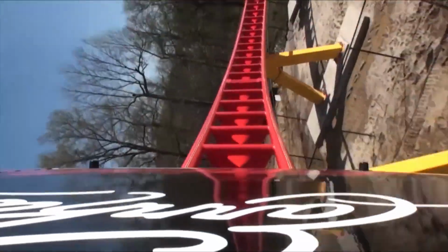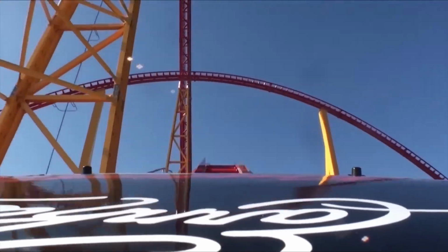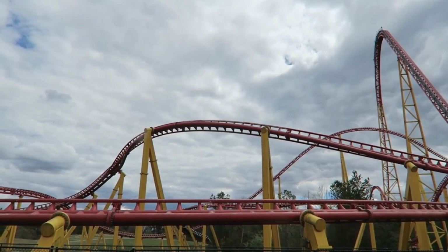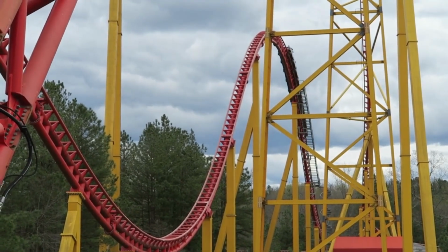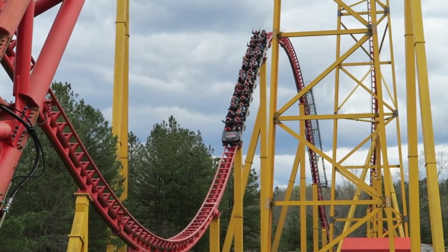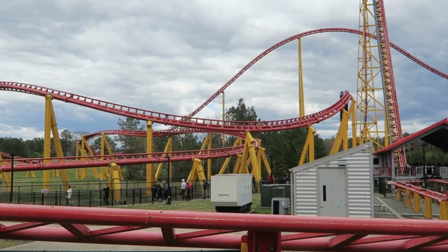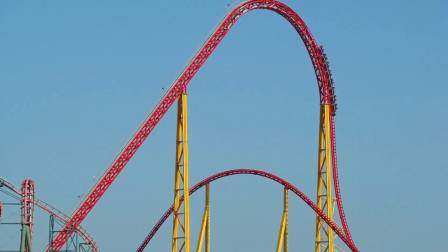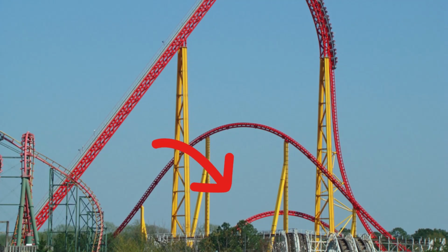There's another intense turnaround, then a trim break. It hits kind of hard, and I honestly think it's not necessary. Because of the trim, the next 2 hills just give okay floater airtime, which leads me to ask, how does the train lose so much momentum? I mean, look at how massive the lift hill is and how small these hills are.